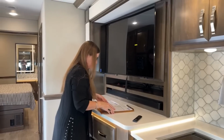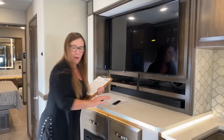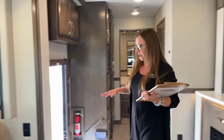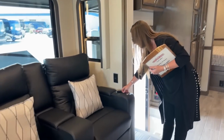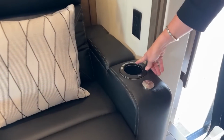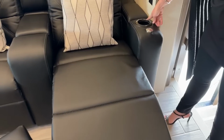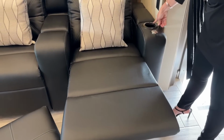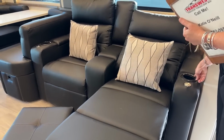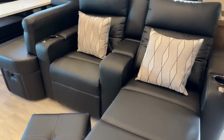So I wanted to talk about this Valentino Carrera furniture. One of the things that's really nice about this recliner setup is you have USB chargers right here. You've also got your full extension, but I love this black leather. So take a look at how flat these get. If you want to take a nice afternoon siesta and still be present, you can totally do that in this coach.